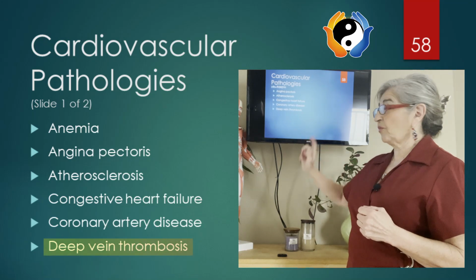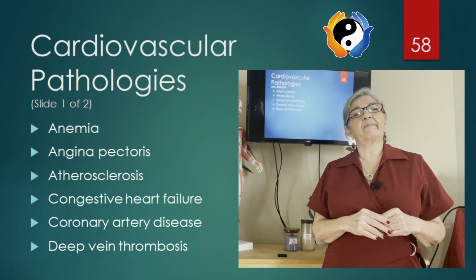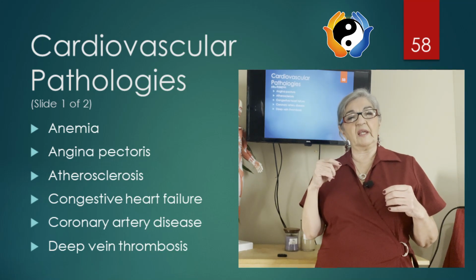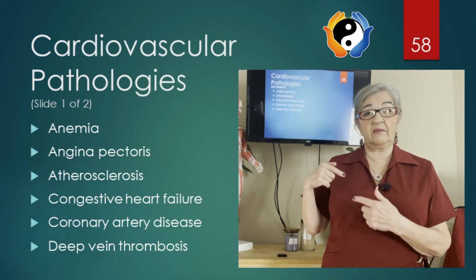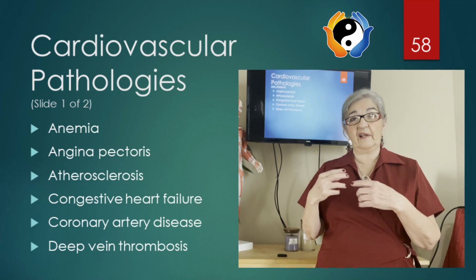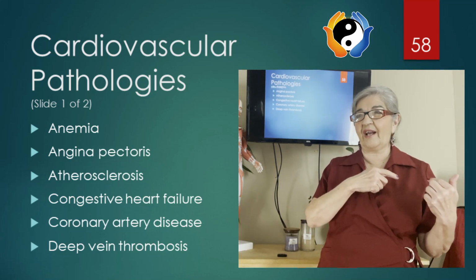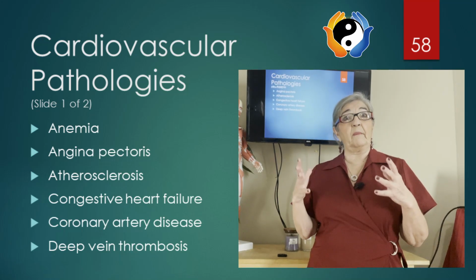Okay, deep vein thrombosis. This is inflammation of the vein, and if you remember from studying the cardiovascular system, veins have one-way valves, because veins are carrying deoxygenated blood to the right atrium and the right ventricle, and then to the pulmonary system to drop off the carbon dioxide and pick up oxygen, and then take it to the left atrium and then left ventricle, and from the left ventricle to the aorta. So deep vein thrombosis creates inflammation within the vein.